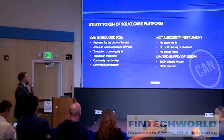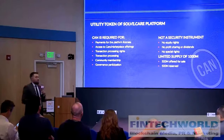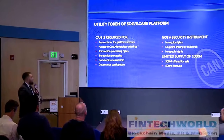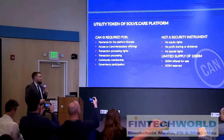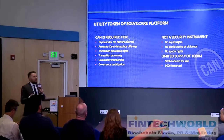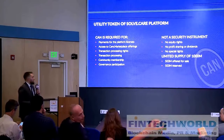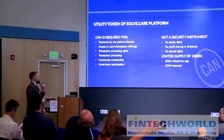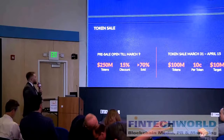A couple of words about our token sale. We already finished our pre-sale phase. CARE is the utility token of our platform. It's an ERC-based token. It's needed for the platform to operate. It's needed for care cards to be published, for the care protocol to be extended, and for all the clients to transact on the platform.